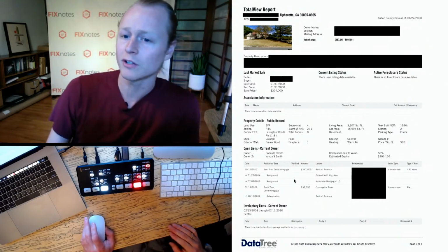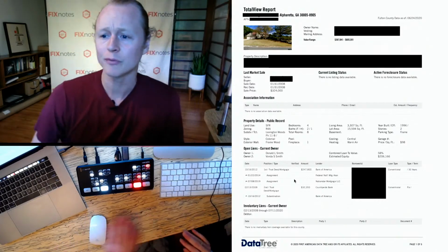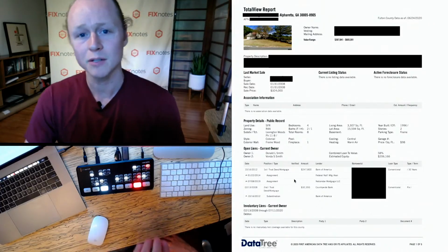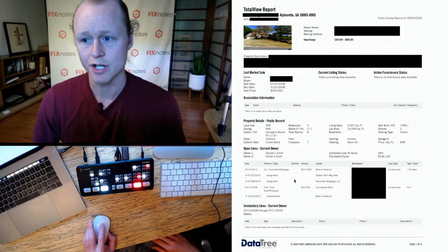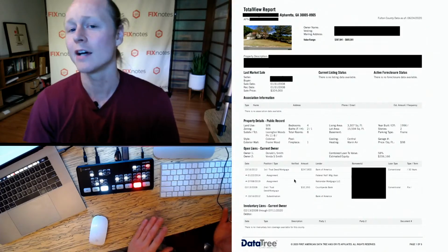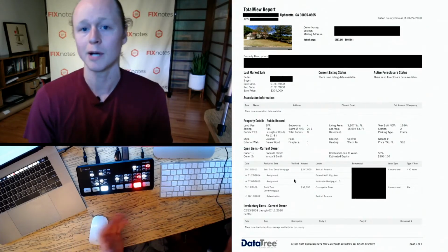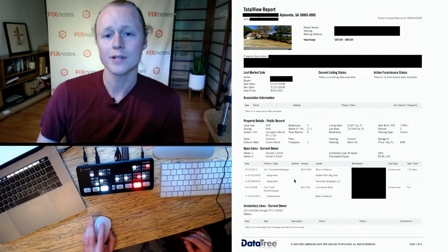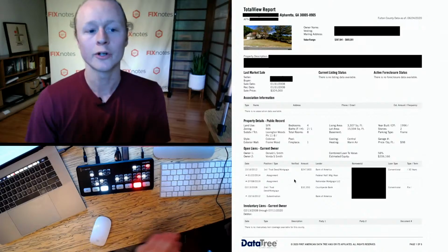This is a really great point, a little pro tip for you. This mailing address is going to tell you whether or not the subject property, which we're researching, is occupied by the owner. Is it owner occupied? Or if this mailing address does not match the address up top, then we know it's non-owner occupied.